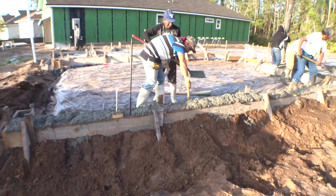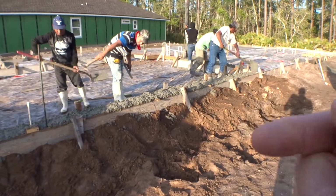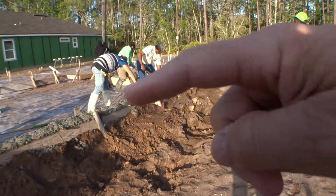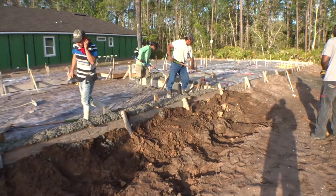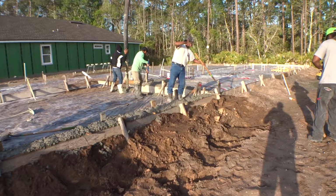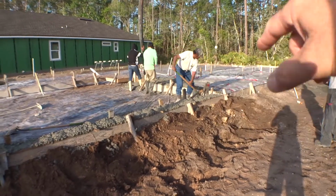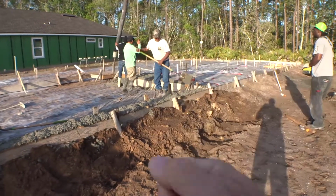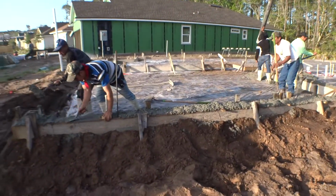And what he's doing now, he's taking that hammer, knocking that form board so it starts helping it settle down. Okay, you can see they're working their way all the way around the footer, all the way around the outside of where the actual living space is going to be, in the outside walls. And they just tamp it all down with their shovels and form board, and then they start finishing it off.